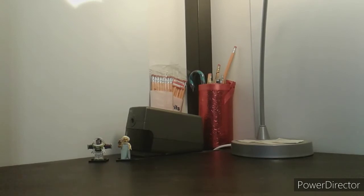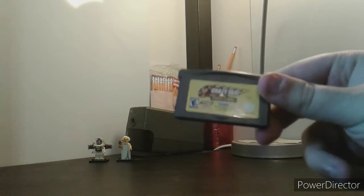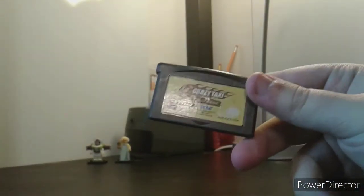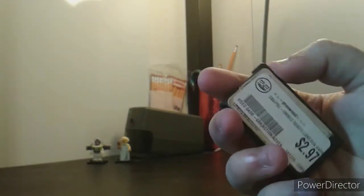Alright, and then I got some loose games from a bin at Bull Moose, where they have like loose games. So I grabbed 3 loose games for $3 on GBA. I got Crazy Taxi, Catch a Ride. A game I've never seen before, but it plays decently. It's a decent version of Crazy Taxi.